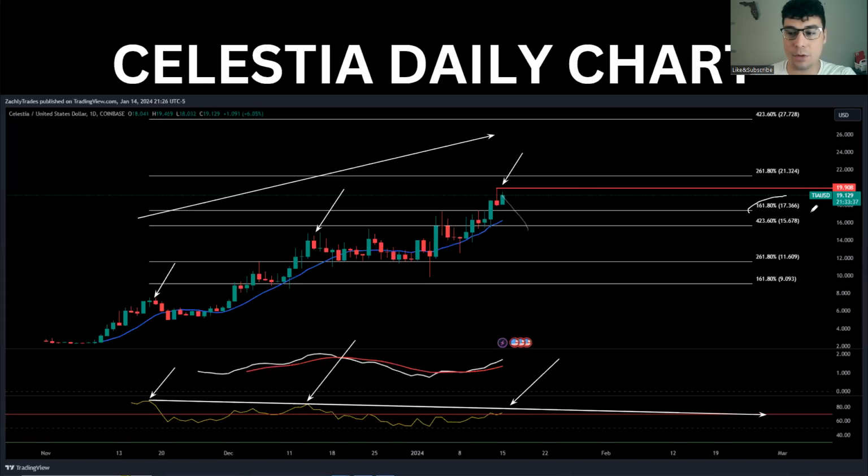And if we break 17.366, we still have 15.678 as a nice support level, right? And we could trade sideways in between 19.9 to 15.678 before getting the next big move, right? Now, that move is either going to be to the upside or to the downside, but it will be a pretty sharp and big move, in my opinion.